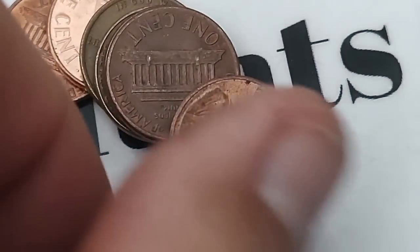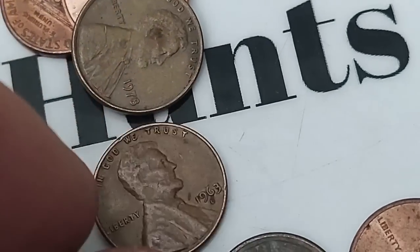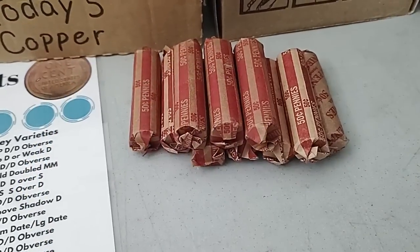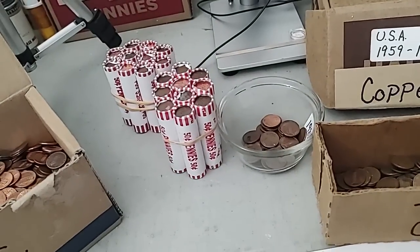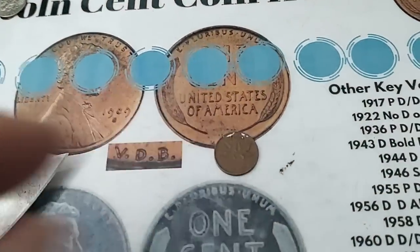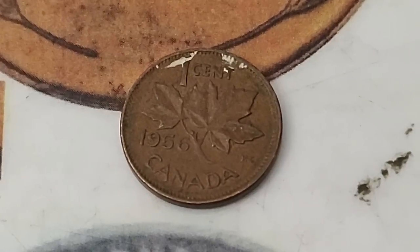Copper. Copper and copper. Okay, here's the last $5 worth of the customer roll. Then we've got $10 left of the bank rolls. At the end of those last few rolls, I found another copper Canadian. 1956. Cool. That's a pretty old one.